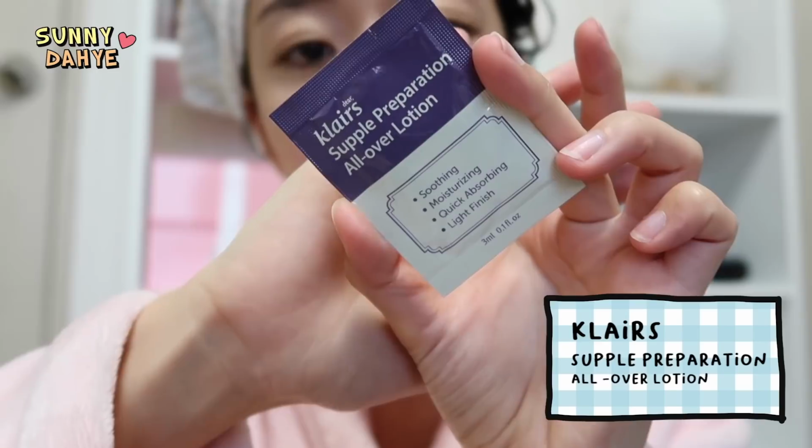For lotion or moisturizer, I'm gonna come in with this one. Claire's Supple Preparation All Over Lotion.